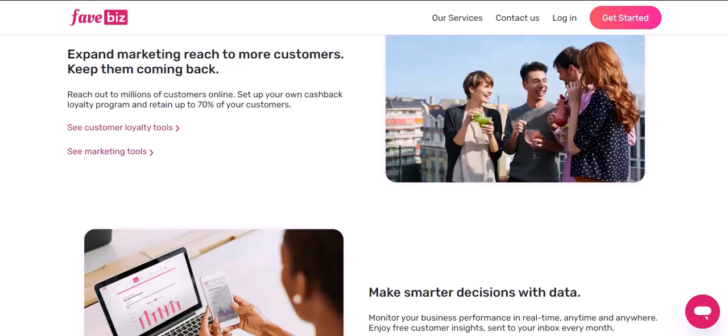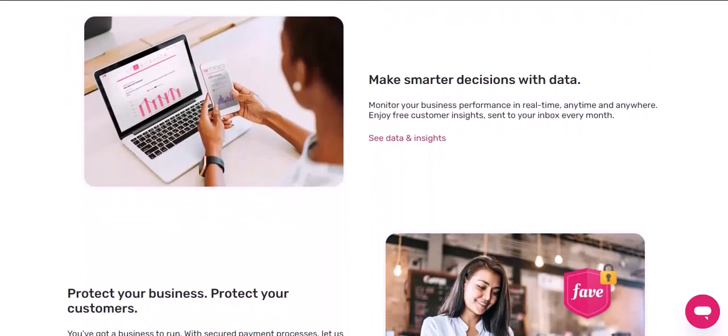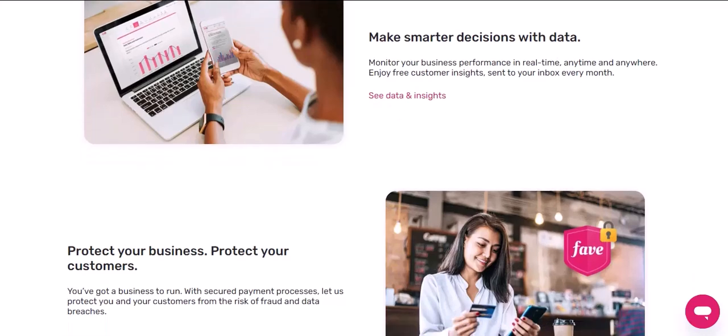But wait, there's more. Favepay also offers a feature called Favepay Later. Need a little extra breathing room for that dream purchase? Favepay Later allows you to split your payment into interest-free installments. It's like having a personal shopper who helps you manage your finances without breaking the bank.